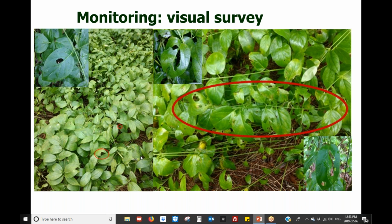So we might see something like light feeding, which would be this sort of amount of the leaf gone and sparsely distributed through a patch. So that's light feeding. But we also see more moderate or heavier feeding, where we see more of the leaf material consumed throughout the plant and throughout the patch.